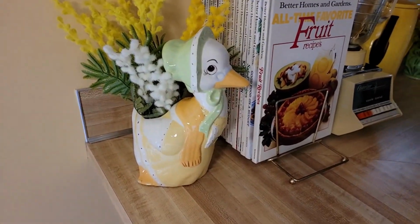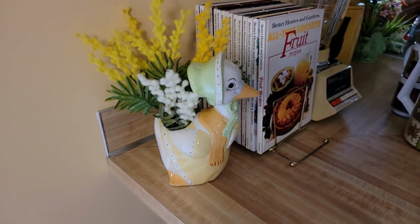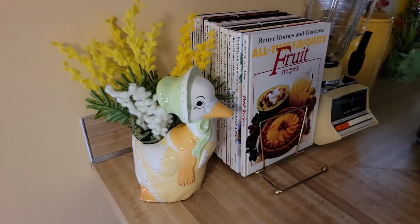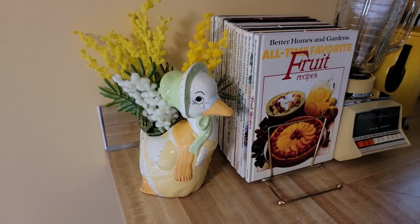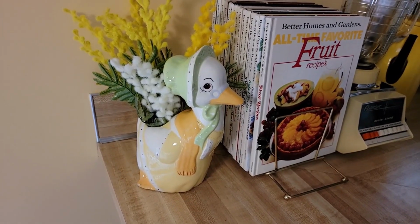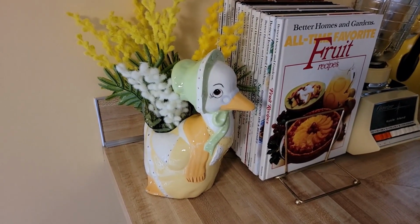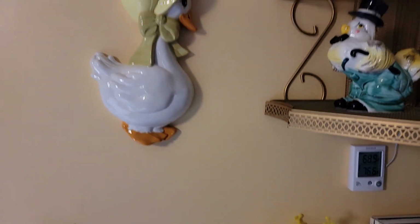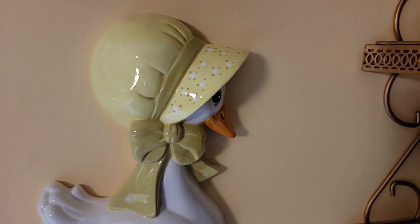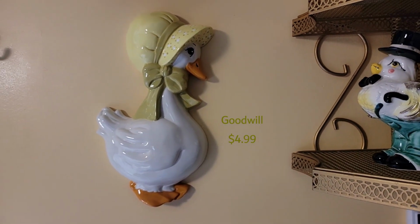I did show this in an Easter video, and when I went out to the shed, I did notice it and thought, yeah, I missed it. I didn't bring it in for Easter. So I hope you don't mind seeing it now for late spring. I still adore it. And one of the other reasons why I wanted to bring it in here, it is a thrifted item. I think Bibles for Missions, quite a few years ago, is because I found this last summer. So I've been saving it. See the cute design on the bonnet. I've been saving her all this time, all winter long.